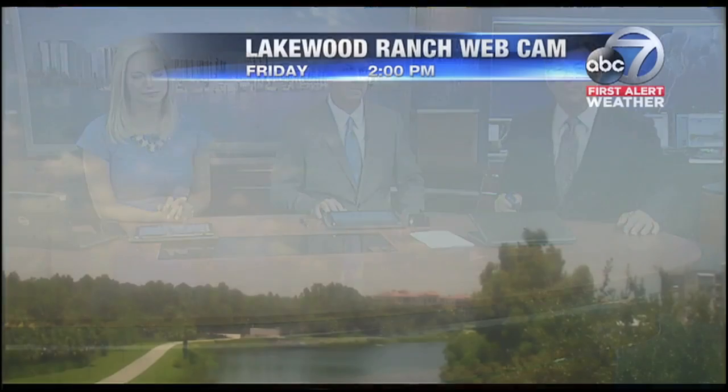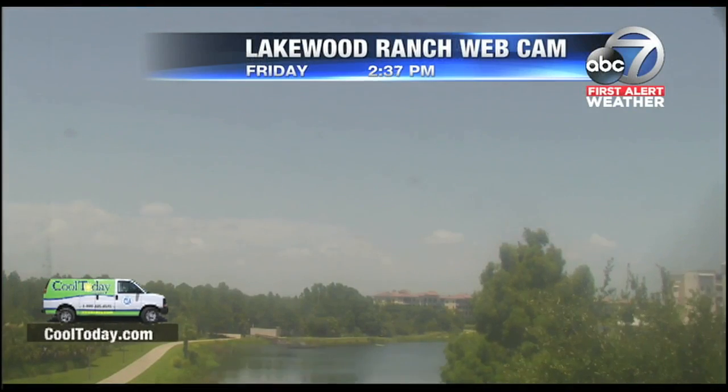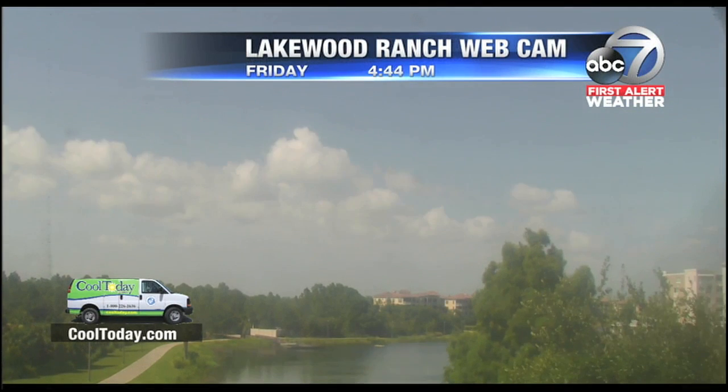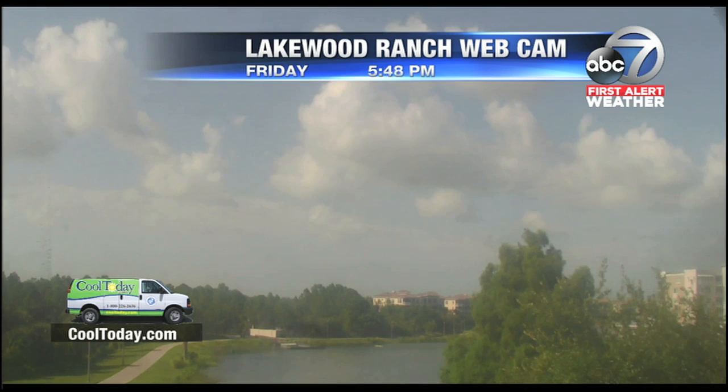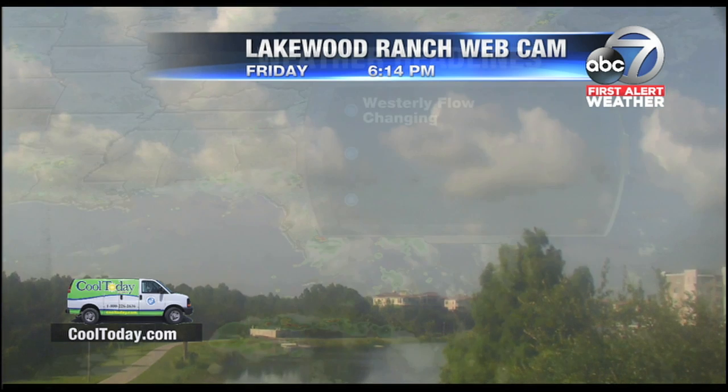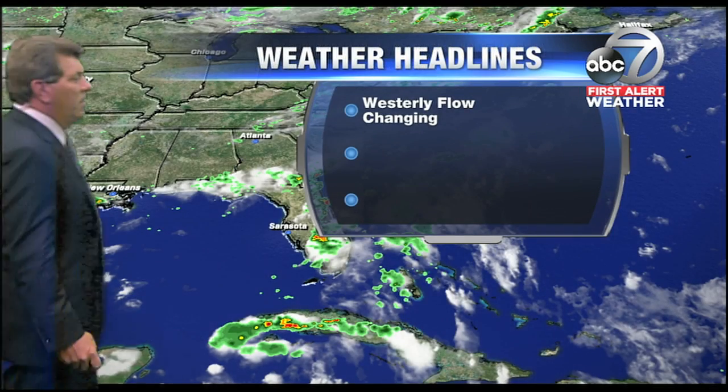Although I got an interesting graphic to show you here. We are looking right now at the Lakewood Ranch webcam showing a beautiful day out there. Lots of blue skies, not many clouds around. A little different scenario setting up. It was hot. Heat index at 100 to 105 degrees in places today. Still remains hot too. There's not a lot of cooling storms here, but there are some big ones in the interior portions of our viewing area.